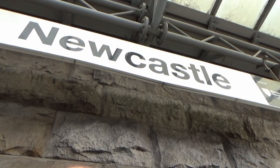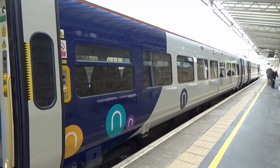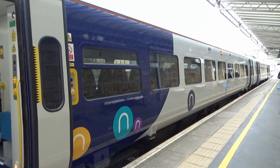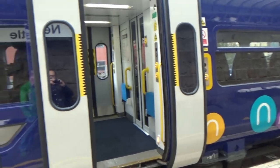So here we are, platform 7 at Newcastle, just tilted up. Couldn't quite get everything in shot, but just to prove that we are where we say we are. Train's just pulled in, class 158 Sprinter, I believe. It's the only train going outwards anyway. Journey about 40 minutes, like I said. Heading back the other way.